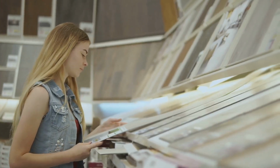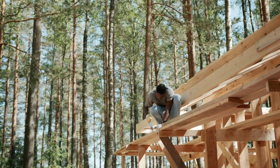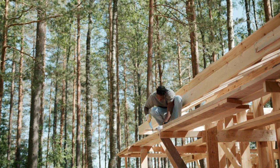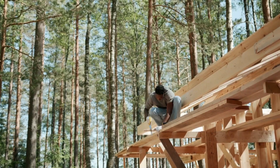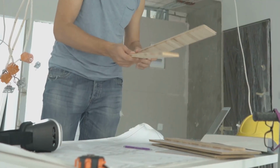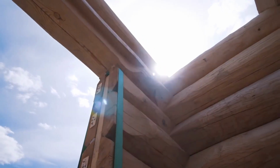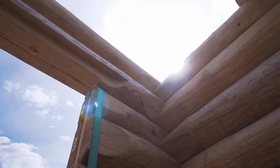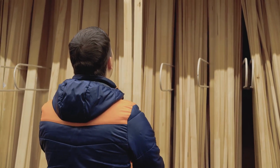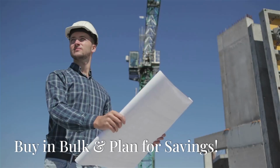Plus, locally sourced materials often perform better in their region's climate. Think about it. Wood that's grown in your area is already adapted to the local humidity levels, temperature swings, and even pests. Start by talking to your contractor or builder. They'll have connections with local suppliers and can give you an idea of what's available in your area. You might be surprised at the variety and quality of materials you can find right in your own backyard. So before you order that exotic hardwood from 1,000 miles away, see what your local area has to offer.